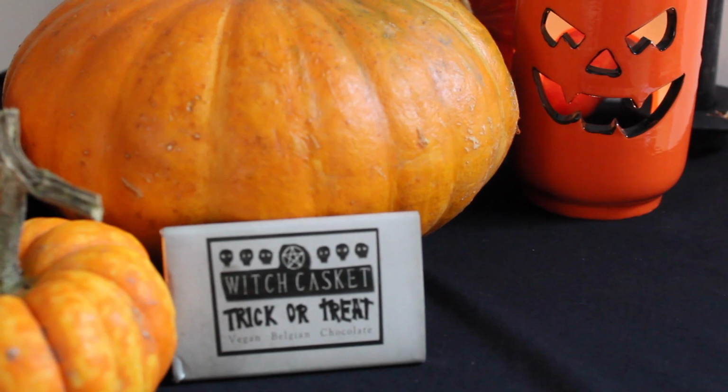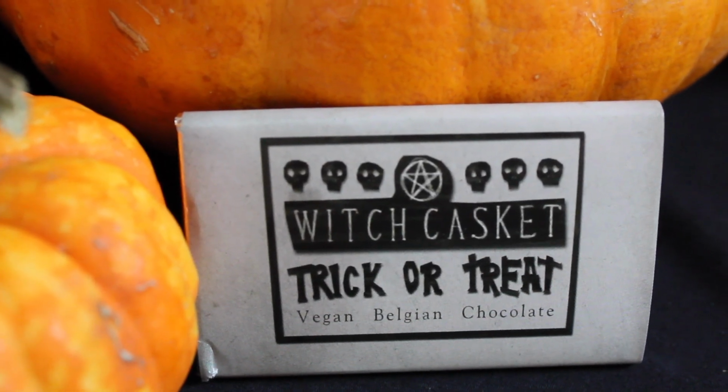Yeah, I like that one. It's cute. No idea what I'll do with it. It'll probably end up in a cupboard, but I like it, so there you go. Next up we have a little treat, a little Halloweeny trick or treat bar, and this is a vegan chocolate bar. I think it's just plain chocolate. So this is our little Halloweeny treat for the month.